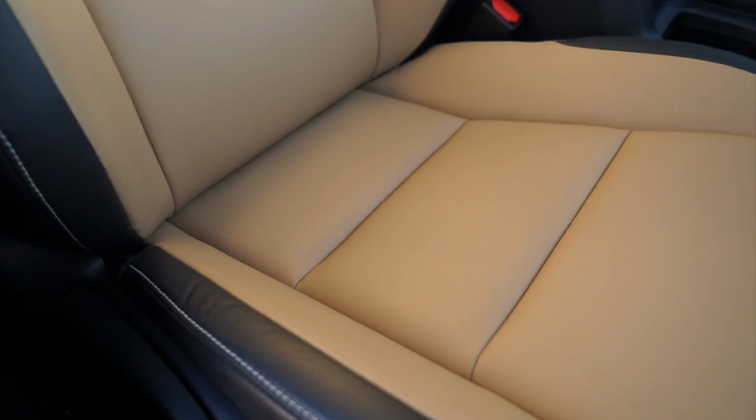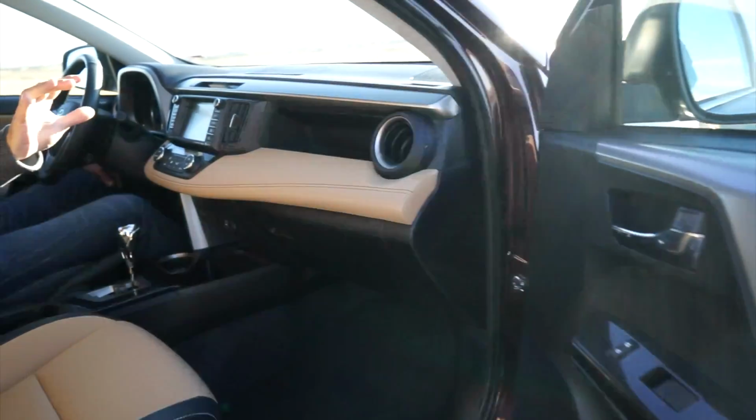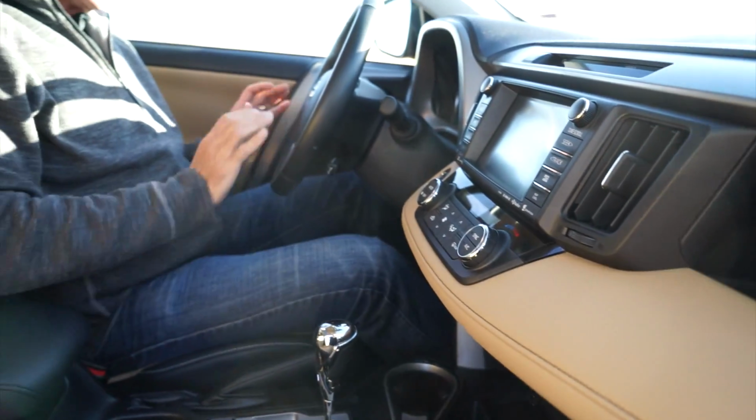The Limited does come with what they call the soft tech seats. These are not leather. This is a material that looks very, very much like leather. It's throughout the cabin. You can see it on the door panels. You can see it on the dash. They've done a really nice job. And I will say, as far as the layout of this car is concerned, really, really nice.